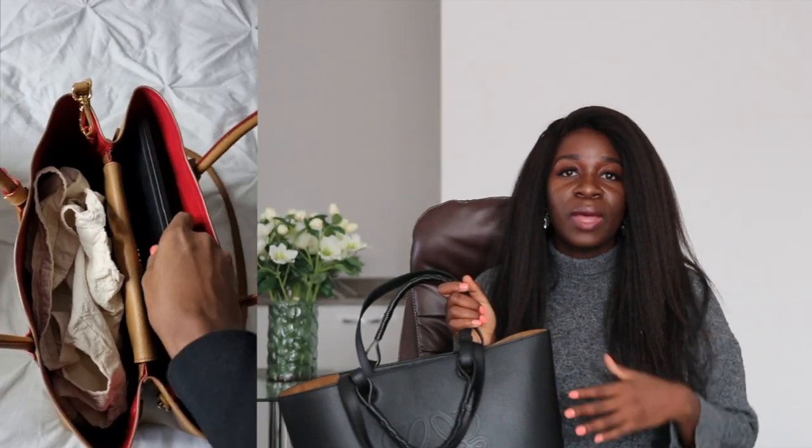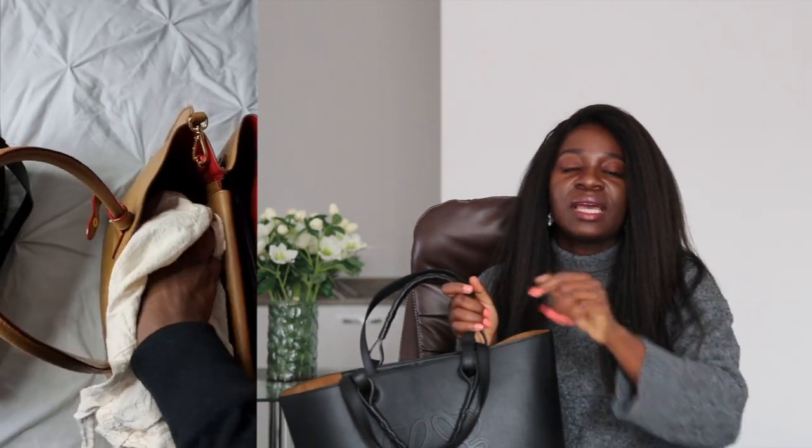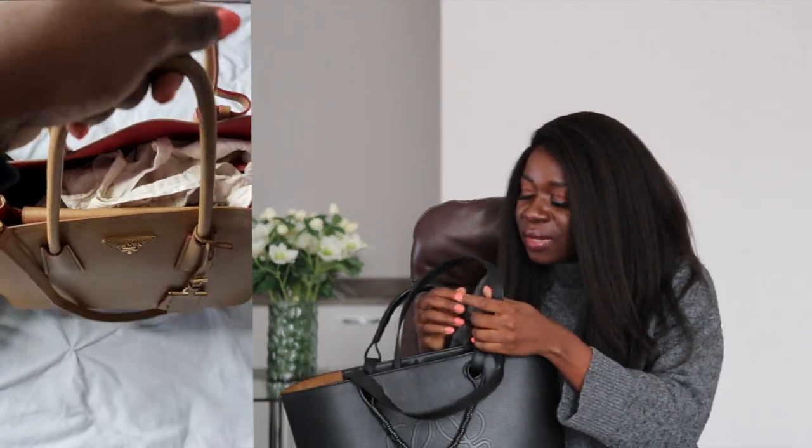The other con that I find is the fact that it doesn't have any compartment. So far, it hasn't bothered me a lot, but I know I would have preferred if it had compartments inside. I'm comparing it again with my Prada Saffiano double bag, where it does have a compartment and it's easier for me. I know I put my laptop on this side, my shoes go on this side, everything is kind of good together. But like I said, I'm going to get an organizer.